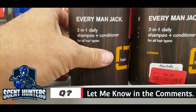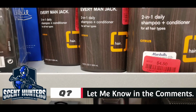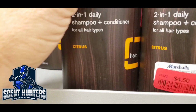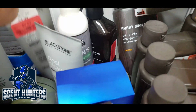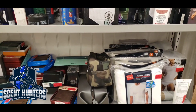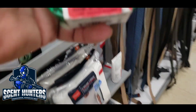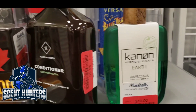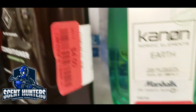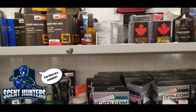Everyman Jack. I'm gonna smell it real quick. That smells pretty good. There's something hiding back here. The pomade. And then over in the other clearance section, there's a can. I already have this one. People like to put it in other spots though, so I'm gonna put it back here so everyone gets a fair shot at it.